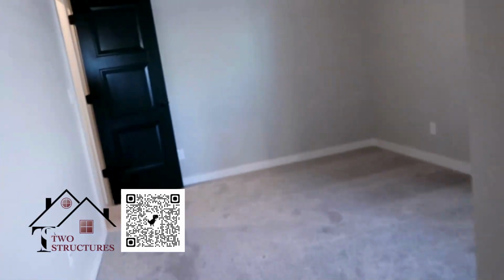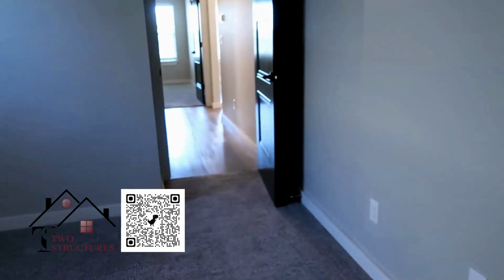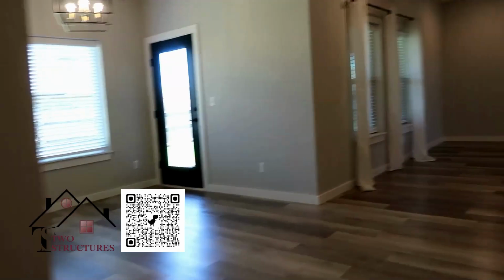And then back out here we have bedroom 4. Nice window there. This one has a walk-in closet. Again, really great storage opportunities in here. I'm going to take you upstairs to check out the bonus room, which I think you're really going to love.